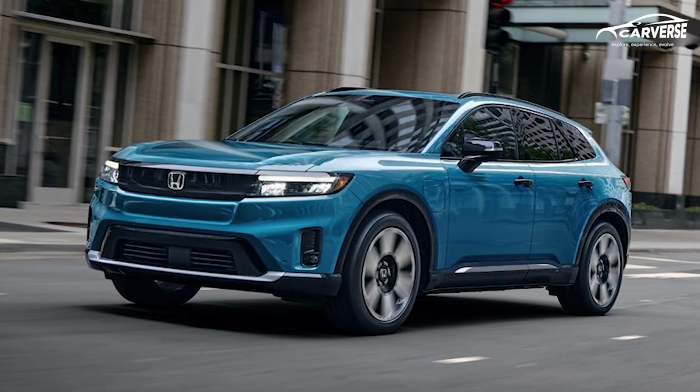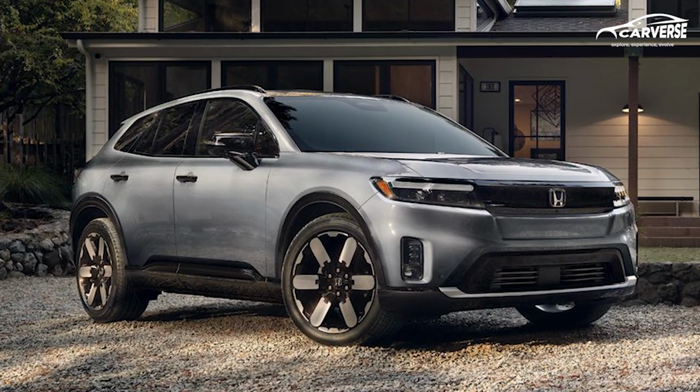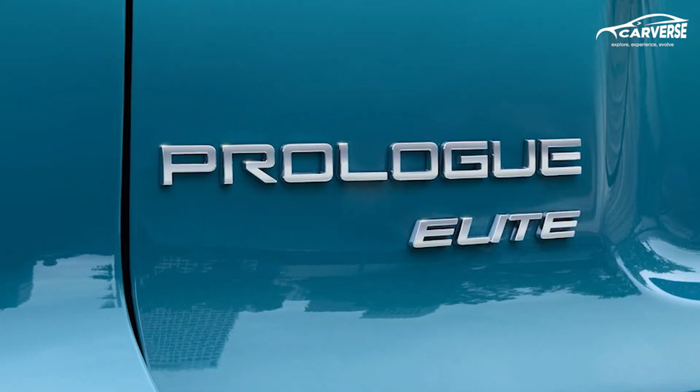You can select from multiple levels of regenerative braking capability, including a one-pedal driving mode, and GM's handy steering wheel-mounted Regen paddle is on board, offering a bit of extra slowdown on demand.